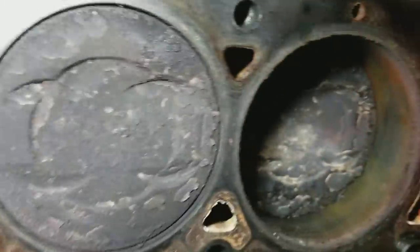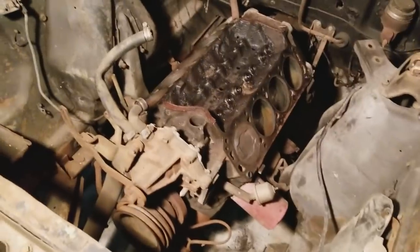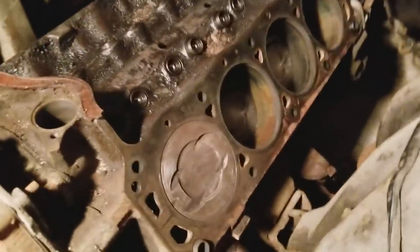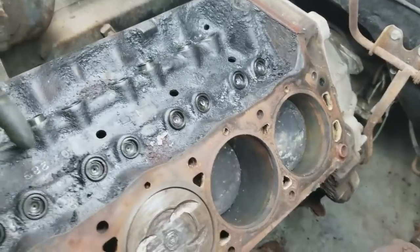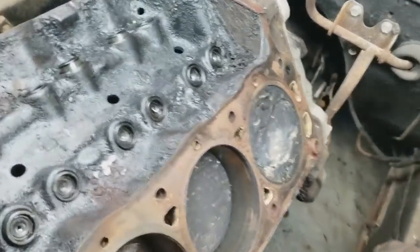She's turning over good now. Look at that one. Holy. So, got the motor stripped down to a short block. And just clean up the piston top. Sorry. Really disgusting looking pistons. Look at the valley. Take a little peek at that. Oh, lovely looking piston. Look at this.